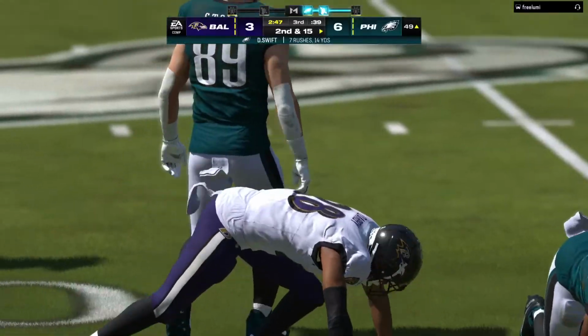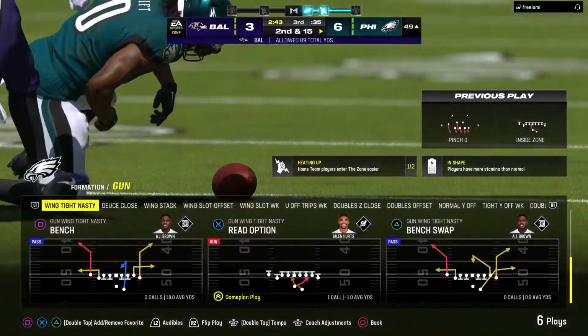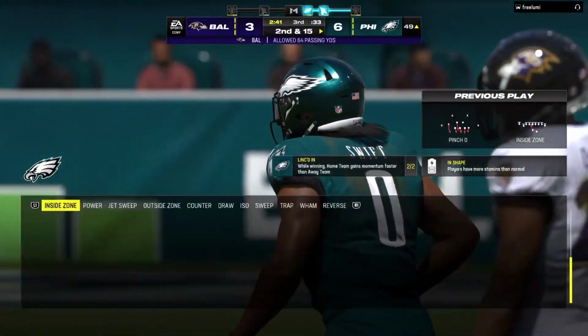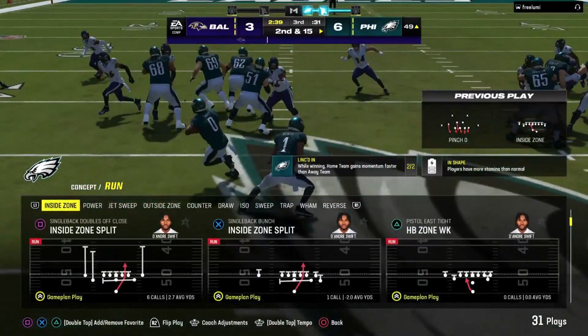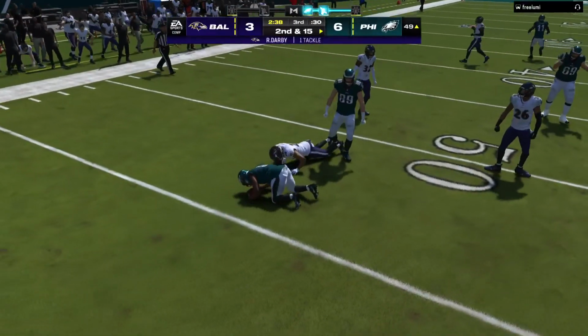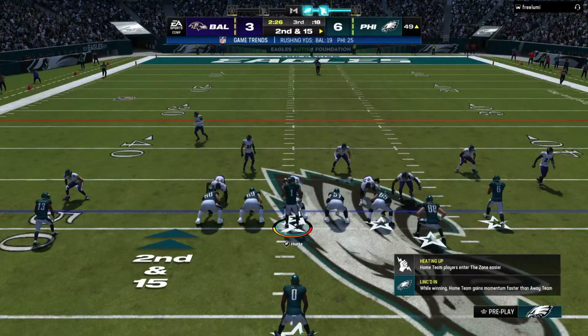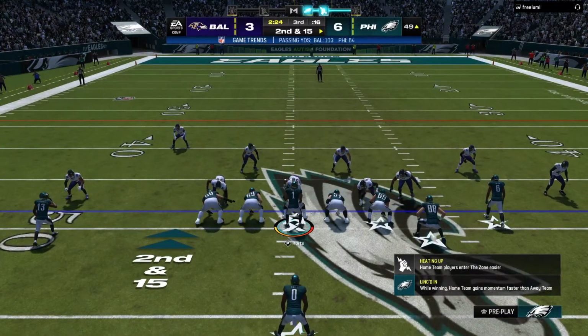Meanwhile, here, a run on 1st down really backfires as he's going to be brought down well behind the line of scrimmage. Well, we saw a lot of negative plays that resulted in plenty of lost yardage in the first half. And that trend is continuing here. So a 5-yard run the other way in the wrong direction, and that leads us to 2nd and 15.